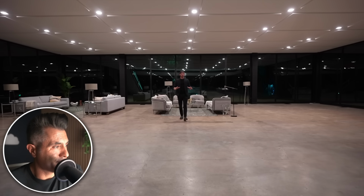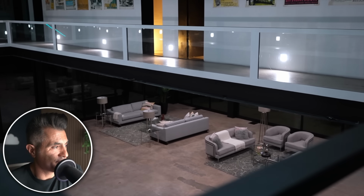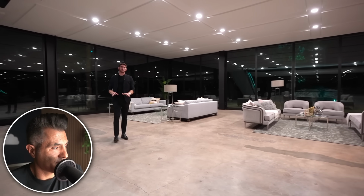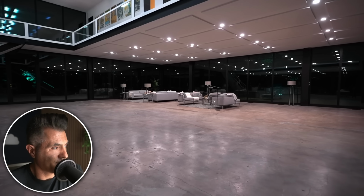Let's jump into this tour. And as you can see entering the home, this is 5,000 square feet of open concept living space. And the most unique aspect about this entire home is there's not a single column that's in the way of this living space. If you were to purchase this home, you have to have some imagination. This is a blank canvas essentially for you to do whatever you'd like. I'm just gonna touch on a few details.